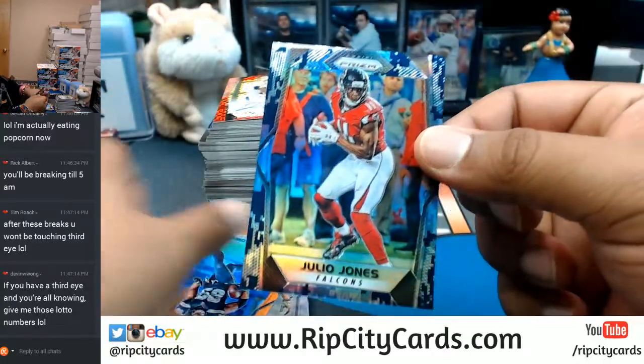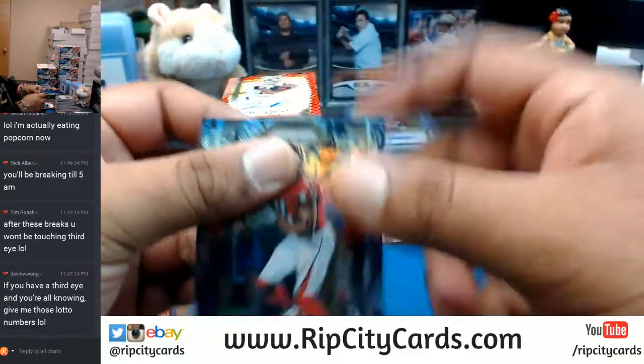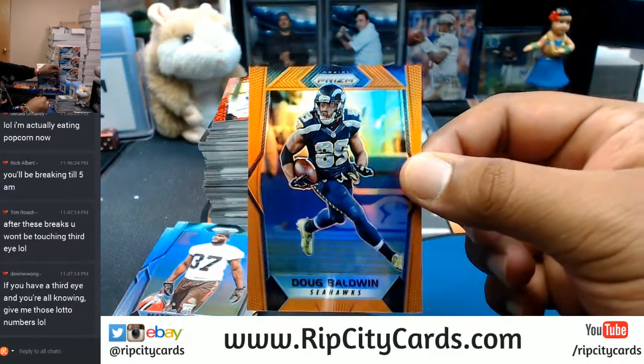Julio Jones of the Falcons with the camouflage parallel. I think that's the 25. Yep, 10 of 25. Doug Baldwin of the Seahawks, the 275.